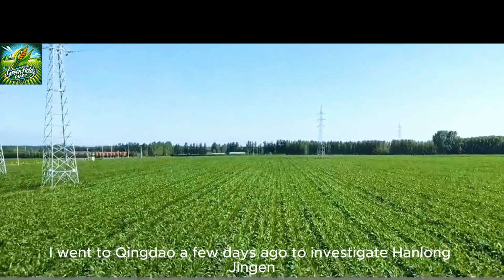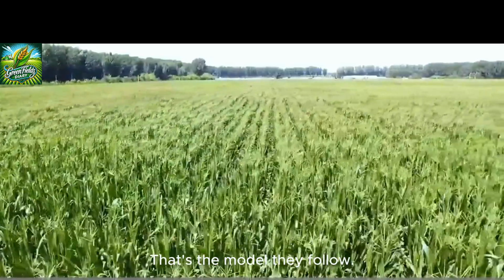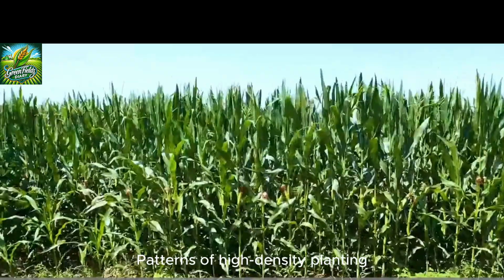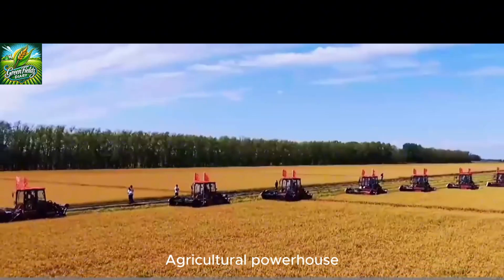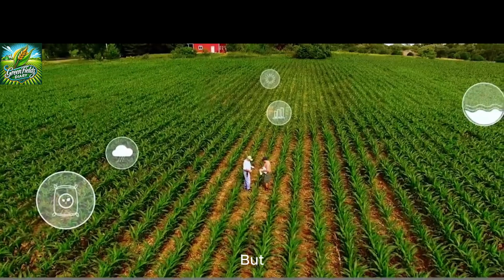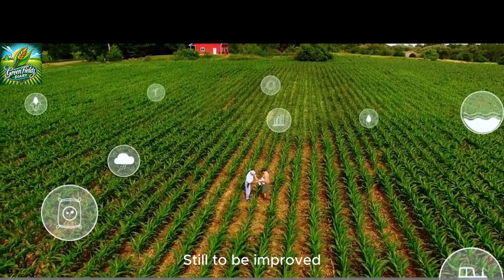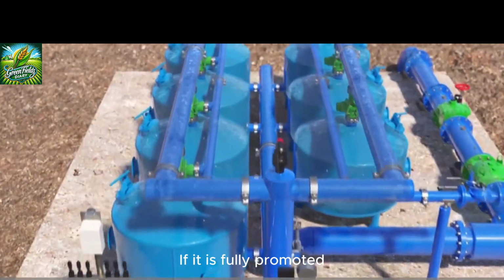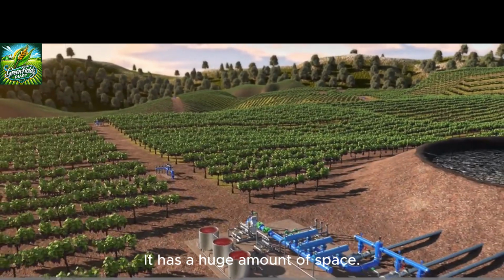I went to Qingdao a few days ago to investigate Hanlong Jing'an. That's the model they follow. But currently they are using surface irrigation, patterns of high-density planting. China as the world agricultural powerhouse, the size of arable land, more than 1.80 billion acres. But the productivity per unit area of agriculture in China is still to be improved. Such a water and fertilizer integrated land irrigation technology, if it is fully promoted, to increase food production, it has a huge amount of space.